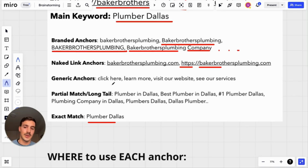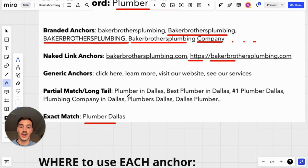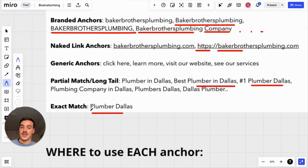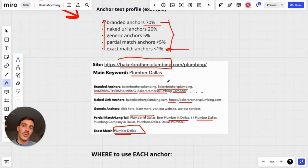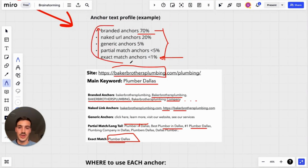I mean, there's endless. Partial match here in this case is our long tail: plumber in Dallas, best plumber in Dallas, number one plumber Dallas, plumber company in Dallas. You understand. And exact match is the exact keyword you want to rank for. So in this case, people looking for a plumber don't really type "plumber in Dallas." They mostly just type "plumber Dallas," right? They don't really type the "in." So that's that. Again, this is just a quick overview of how to actually choose the anchors and the levels at which you should be building it.